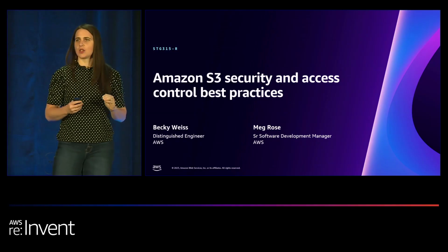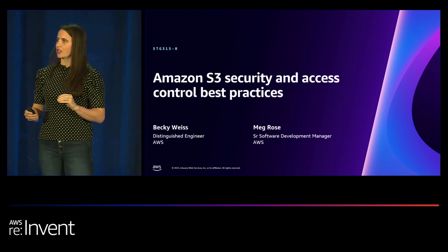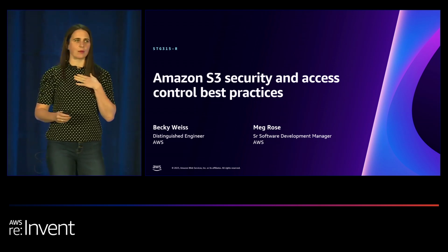re:Invent. If you're here, it's because you use AWS. And if you use AWS, it's almost guaranteed that at some point, sooner or later, you'll be storing your data in Amazon Simple Storage Service. Amazon S3 provides a foundational service, flexible, scalable, durable object storage for the cloud. And once you start putting data in the cloud, your number one priority becomes securing that data, making sure that only the parties who need to have access, and no one else. We at AWS deeply understand having security as a top priority because we think about it that way too.